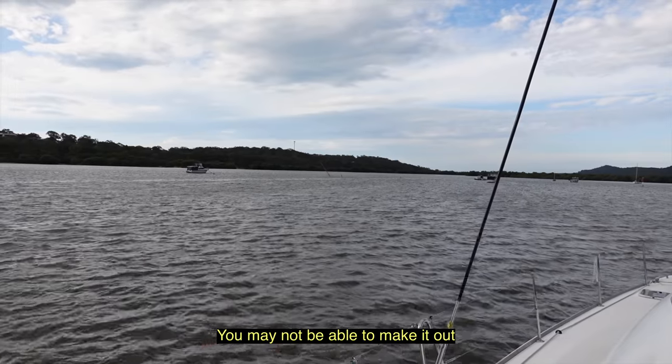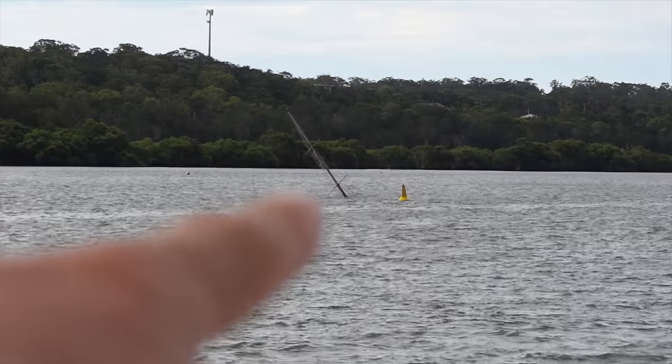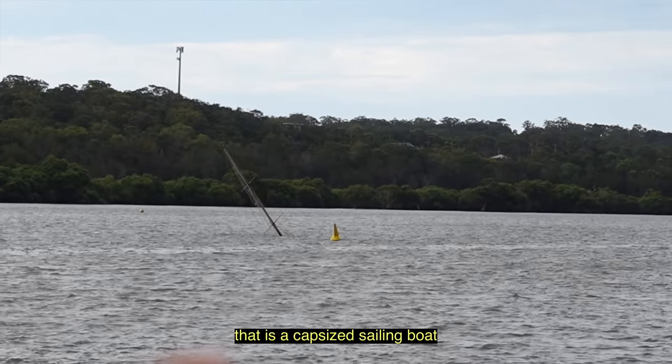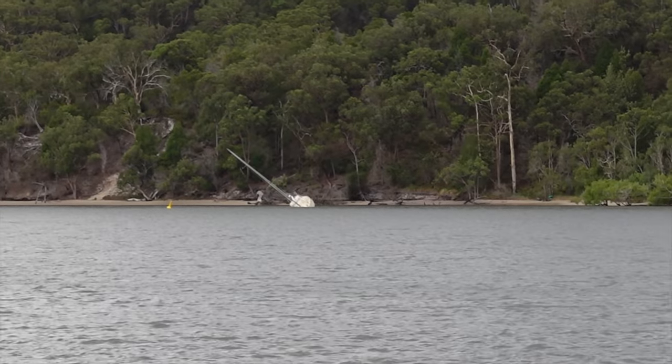I don't know what time we're going to get to. I don't think we've travelled that far, although it feels like we've been going for a while. I'm not too sure how far we've actually travelled, but that's just because the boat is quite slow. You may not be able to make it out, but there, that is a capsized sailing boat, just there. We have another boat that's been run aground.